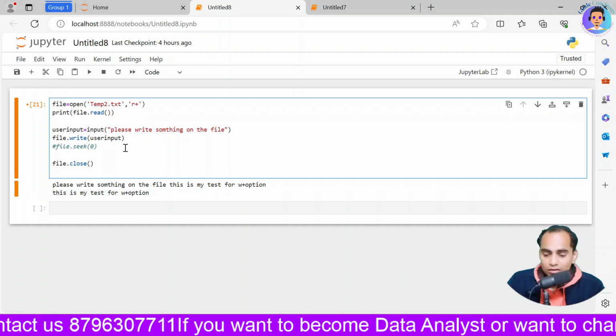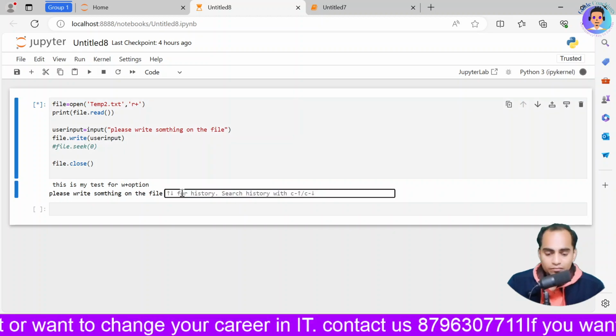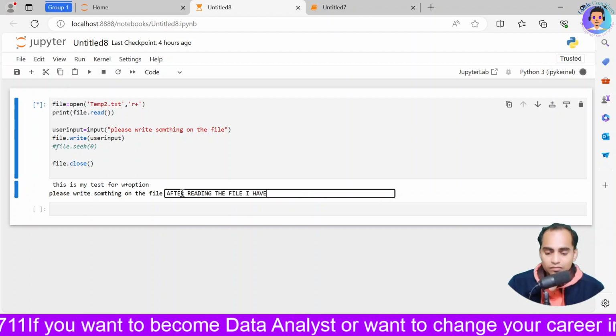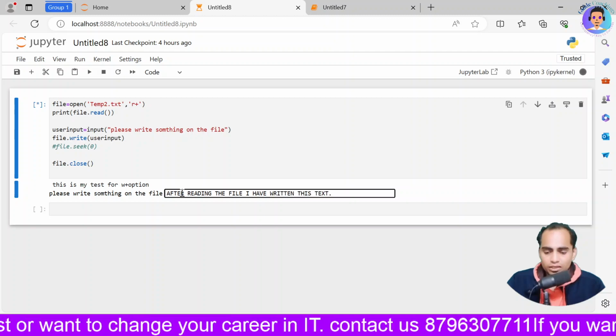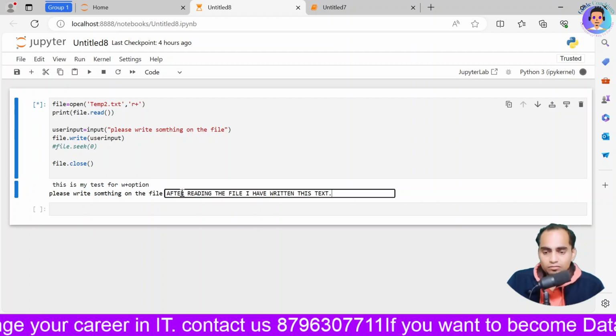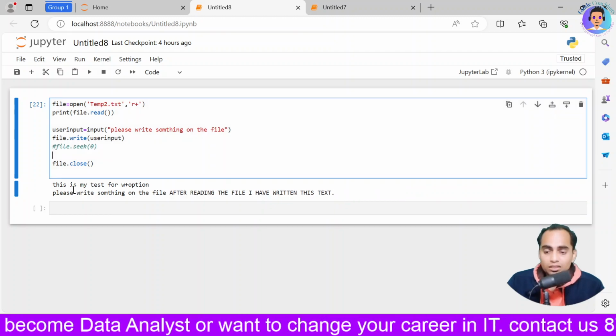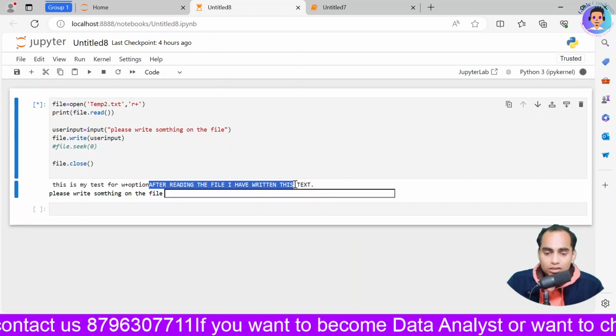It has read it, and now after reading the file I have written this text. By default it will override the previous data. That is the functionality of it. I'll just hit enter, and then I'll re-execute it. Once I re-execute, see, this is my test. It is going to be replaced by this capital information. So see, this capital information is added to this. Sorry, it is going to be added.